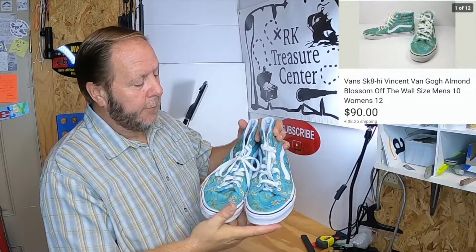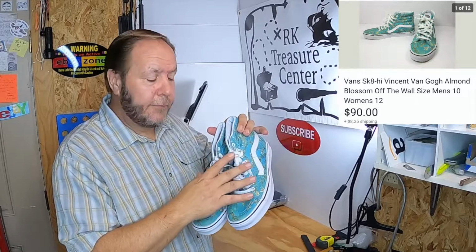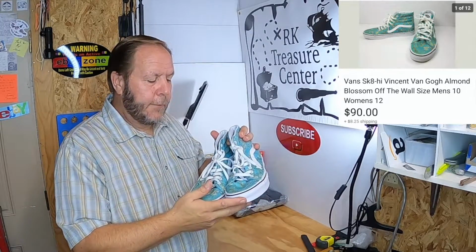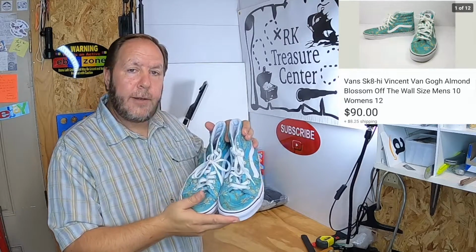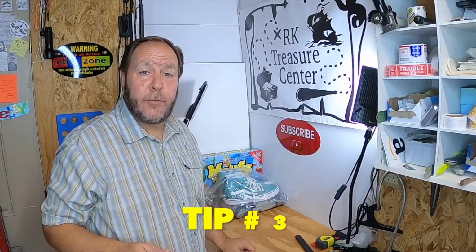The style is the Van Gogh Museum. This is a limited item shoe. One thing that I sold, I got an offer and I sold these for $90 plus shipping, and they're going international.